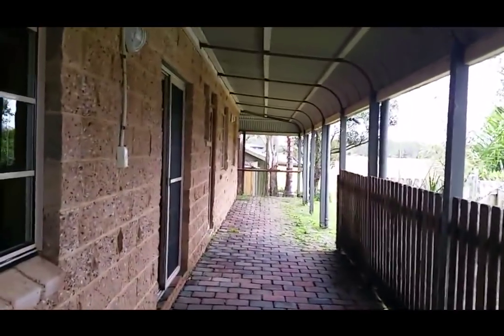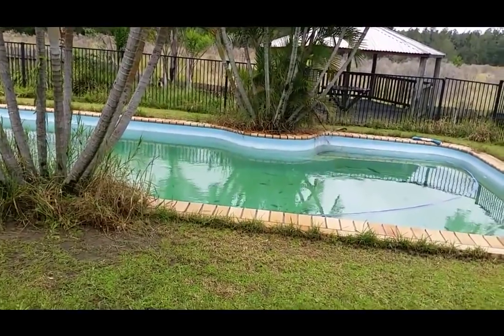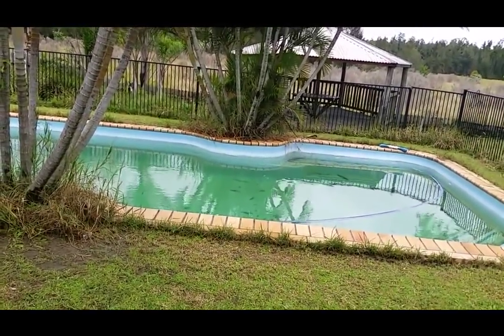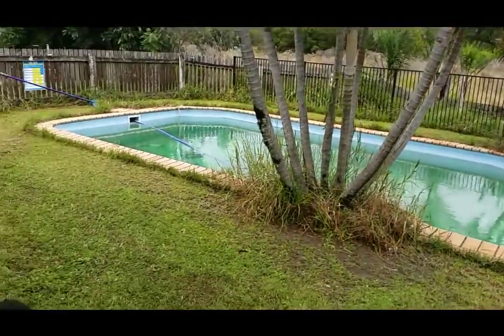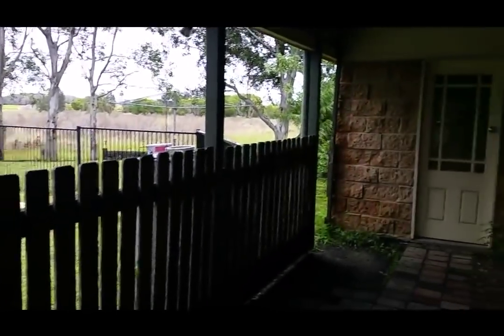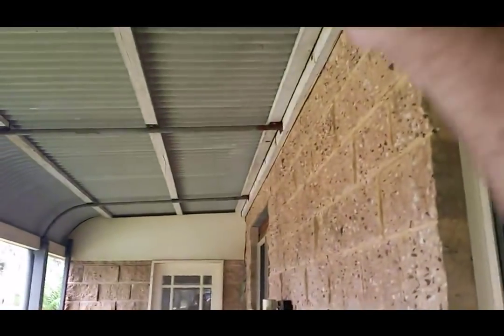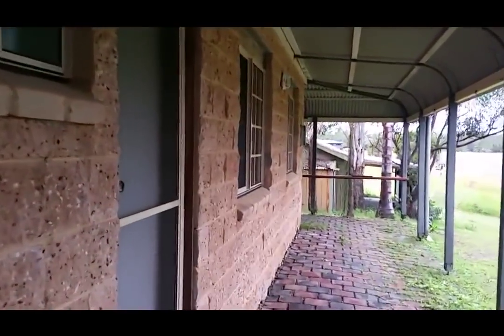Even though you can tell from the condition of the pool, because it's not that green and manky yet, and the grounds have been maintained reasonably, it's still in a not very good condition. It's been raining, but it looks like a lot of rain is getting through the roof parts.